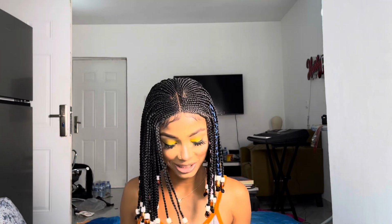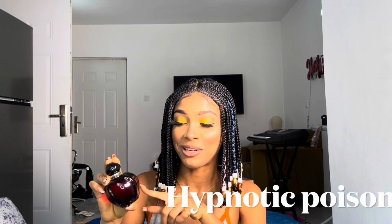Okay guys, so the first perfume I have in my collection here is Hypnotic Poison, and this perfume is by Dior. This perfume just smells amazing. Oh, it's so subtle, so beautiful, it lasts so long. The main notes you can smell in here: almond, vanilla, sandalwood, and some orange blossom.